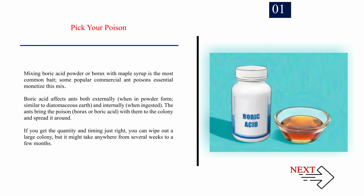Boric acid affects ants both externally, when in powder form, similar to diatomaceous earth, and internally, when ingested. The ants bring the poison, borax or boric acid, with them to the colony and spread it around. If you get the quantity and timing just right, you can wipe out a large colony, but it might take anywhere from several weeks to a few months.